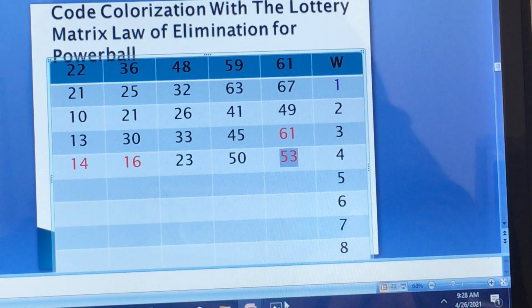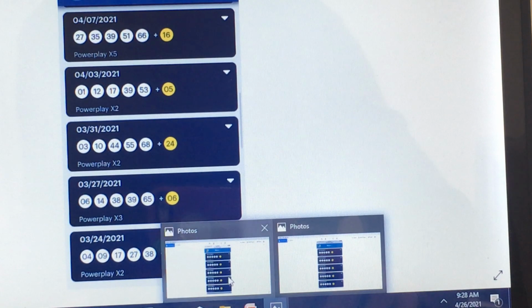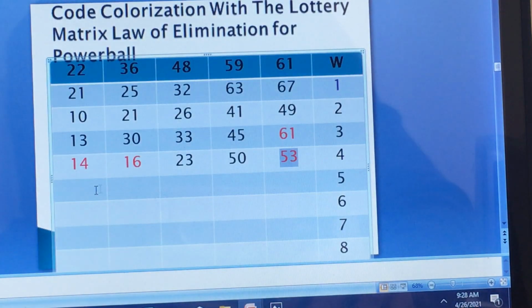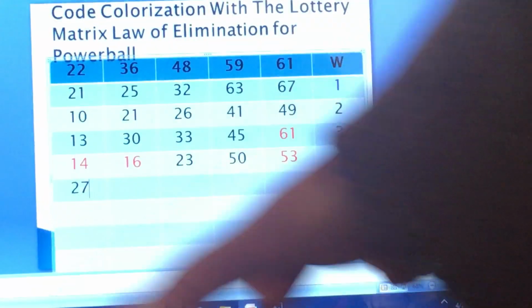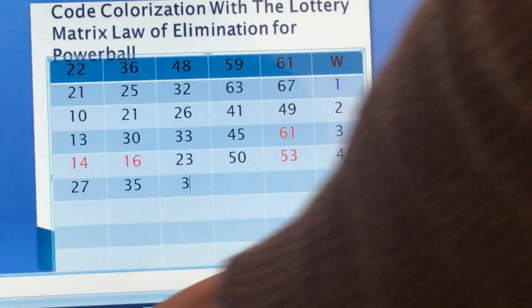Now let's do one more draw, since eliminate the win number, and even though there's red number, you have 27, 35, 39.